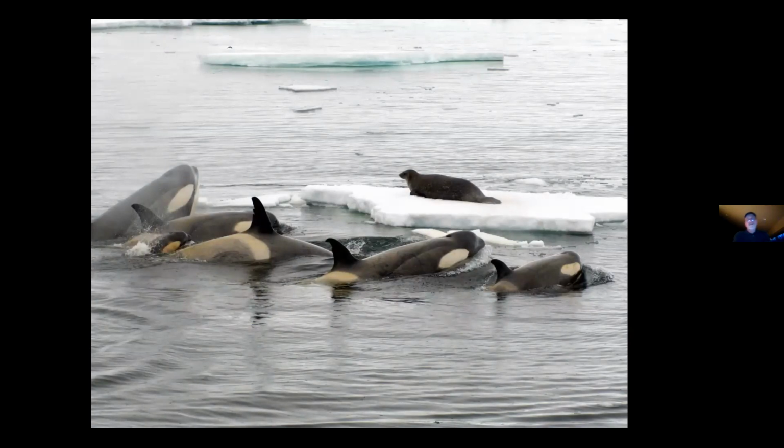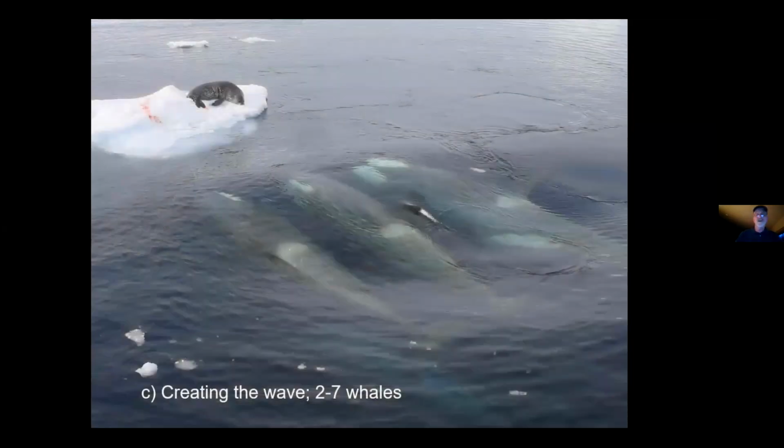So after a couple minutes of everybody taking a good hard look, a decision is made, and one of two things happens. Either they spread out and start spy hopping again, if it's a crab eater, for instance. But if it's a Weddell seal, they bunch up like this, kind of shoulder to shoulder. They swim 20 meters or so away from the ice floe. They turn abruptly around and start charging at it at high speed. They pull in very close to each other. And just as they get to the ice, they all dive at the same time.